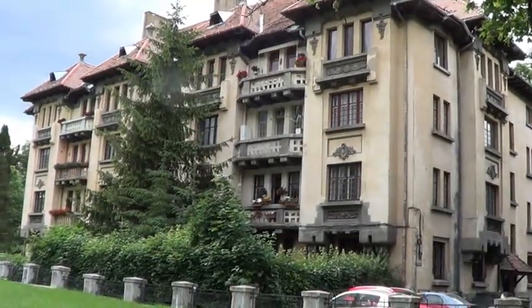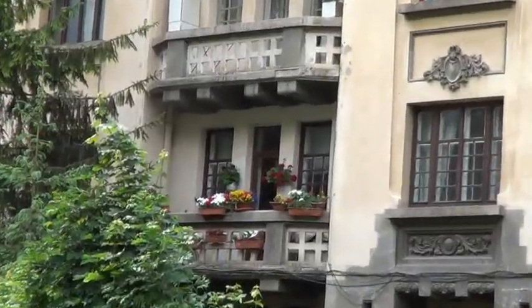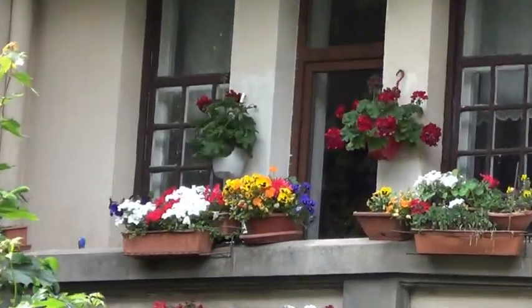As we walk along Brasov, we find that all the buildings are very beautiful and it gives a very positive vibe.